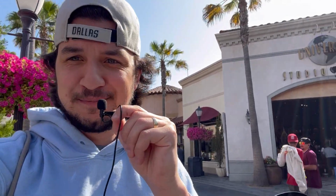Alright, so here's the deal. ChatGPT first says that we need to go to the Wizarding World of Harry Potter, so that's exactly what we're going to do. We're going to ride Forbidden Journey, ride Flight of the Hippogriff. We'll also grab some butterbeer, because you didn't really go to Universal Studios Hollywood unless you got butterbeer.